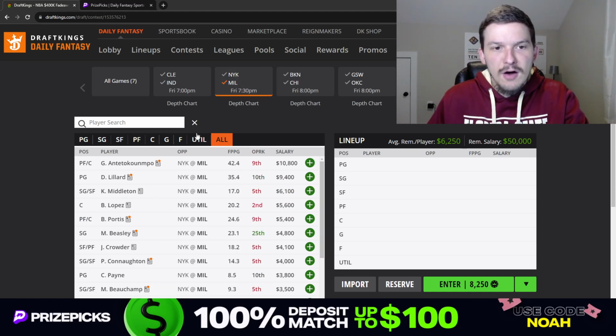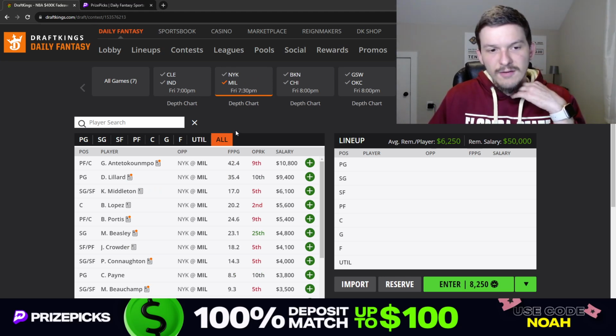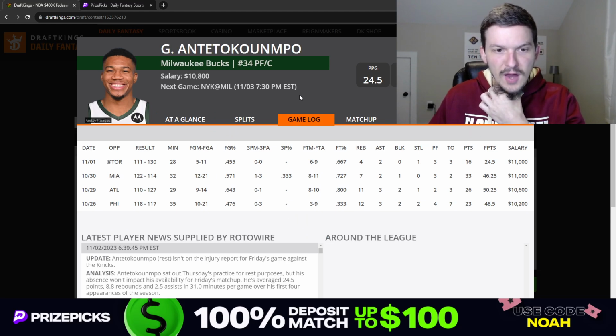Let's talk about the Bucks now. So for the Bucks here, it's a tough team to really want to get a ton of exposure to. The Bucks offensively have not been great this season. Giannis has really not shown a ton of fantasy upside. We haven't seen that massive ceiling game yet from Giannis.